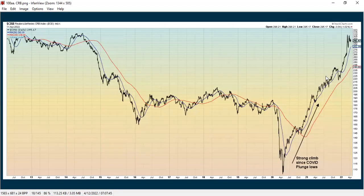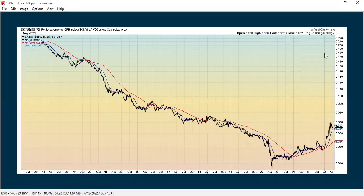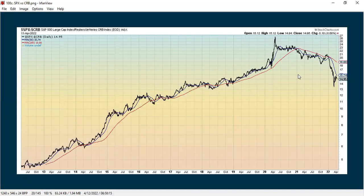As far as inflation, the CRB was down 1%, but still is in a pretty solid overall uptrend. The CRB actually outperformed. It went down less than stocks did, so it's still in an overall uptrend. This is what I use to measure the inflation against the S&P 500. And this is just an inversion of that chart, showing how the S&P has underperformed commodities.